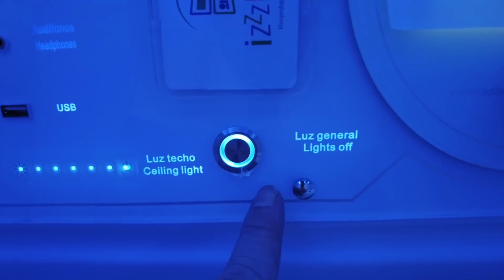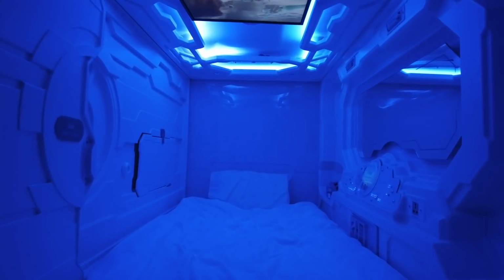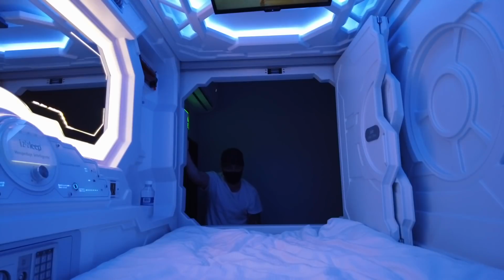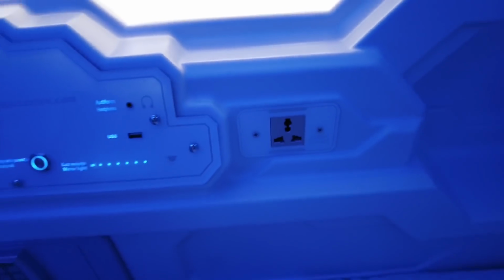USB, headphones, ceiling light, fan control, ventilator, 6 different settings. Which one's best? Let's go full techno. Full space capsule.